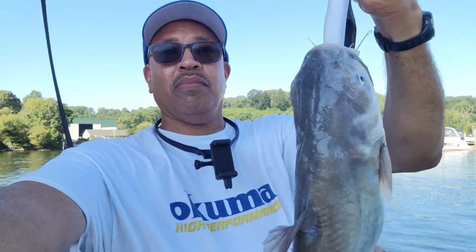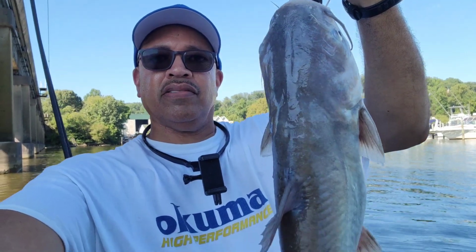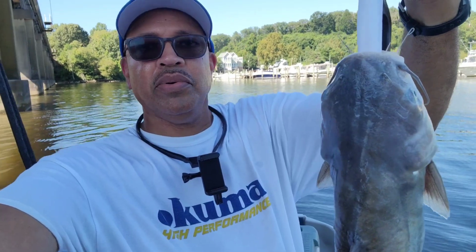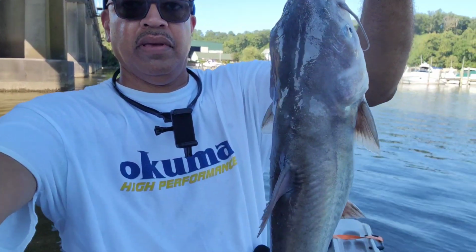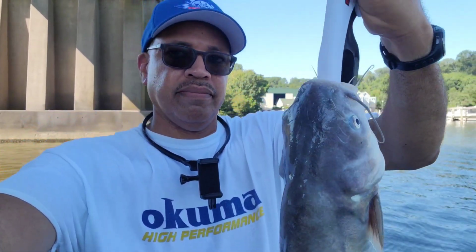Okay guys, here he is. I'm about to let him go. Good sized catfish. Not a snakehead, but hey, he'll have to do for the day. Maybe we should weigh him. Looks like about maybe 3 or 4 pounds. So it is what it is. I'm gonna let him go.